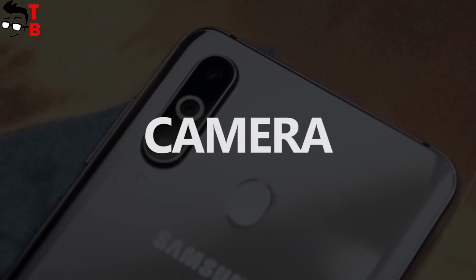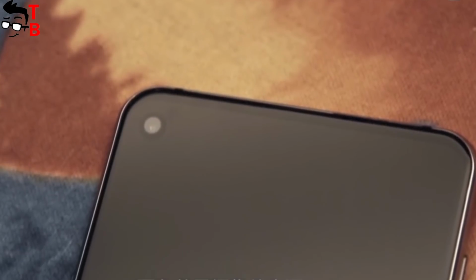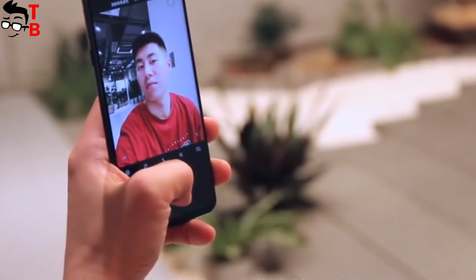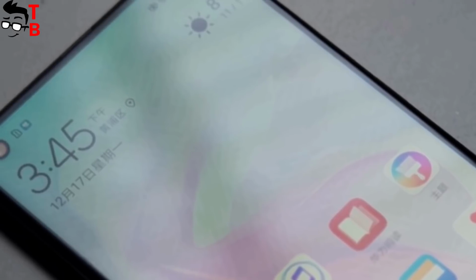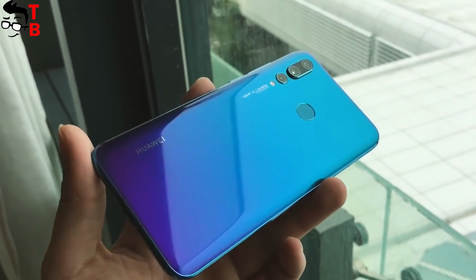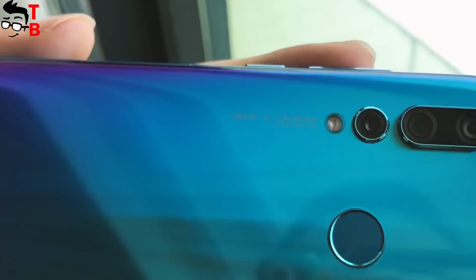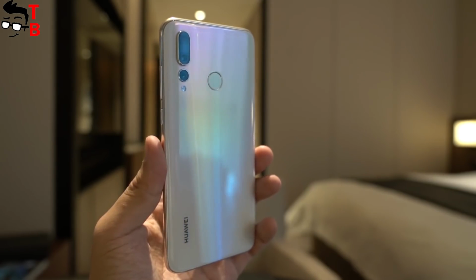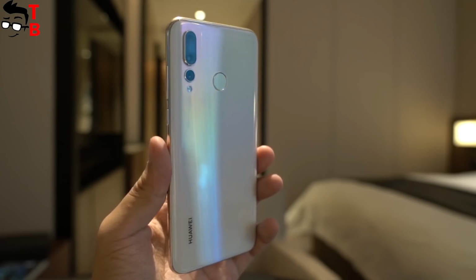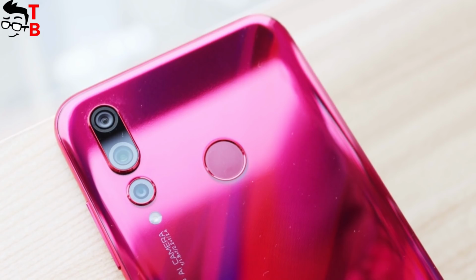The cameras are the highlight of these smartphones. Both of them have a triple rear camera and a high-quality front camera. The front cameras look similar on these phones, 24MP in Galaxy A8s and 25MP in Nova 4, but the rear cameras are very different. Huawei Nova 4 is the first smartphone with the new 48MP Sony IMX586 sensor. Also, there is a 16MP wide-angle sensor with f2.2 aperture and a 2MP sensor for depth effect.